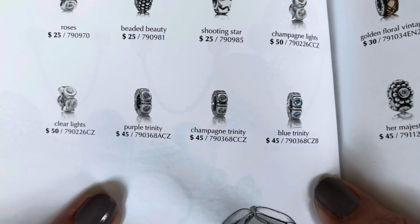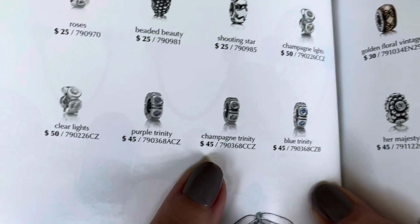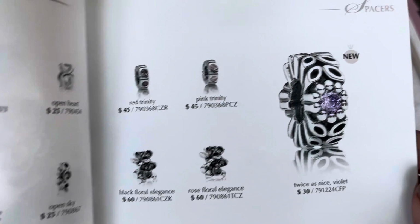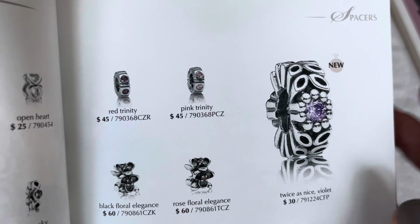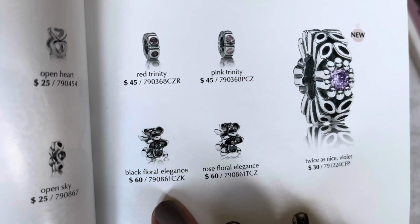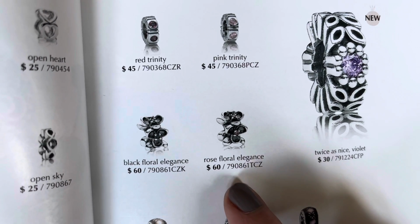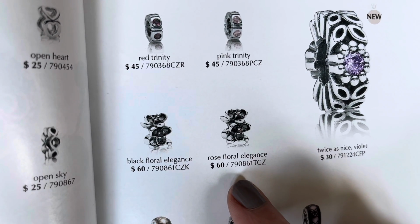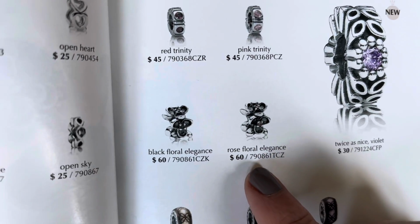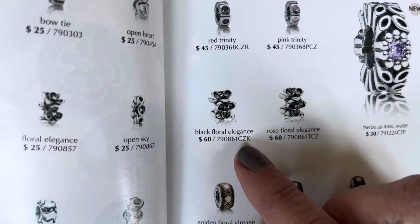And just to give you a few more, I remember these Trinity spacers. I never really went for those so much, but I remember they were popular. And then there's one more page on this side here. So they did those Trinity spacers in a whole bunch of different colors. These Floral Elegance, these were chunky. To me, those are more regular charms versus a spacer, because they were so big in comparison. They're very similar to this Floral Elegance, but just times 3.